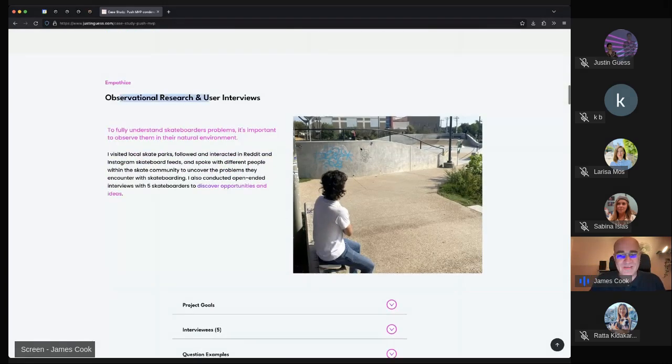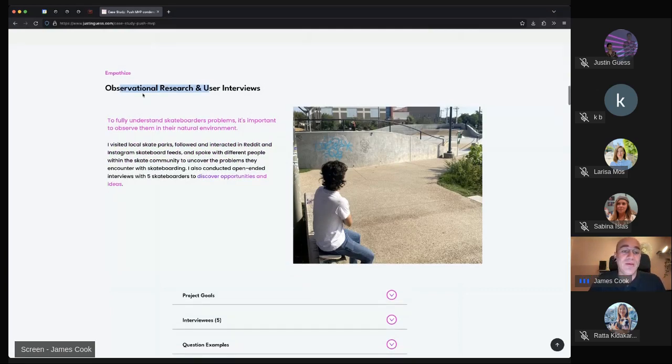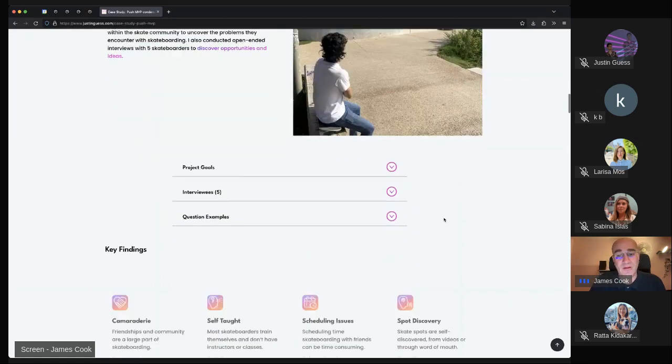Observational research next to a photo of you at a skate park or somebody at a skate park, love it, right? Again, I don't need to read it. You've done research and interviews, and I can see the location you did. That's actually all I need to know.